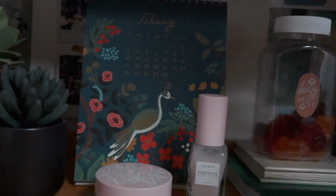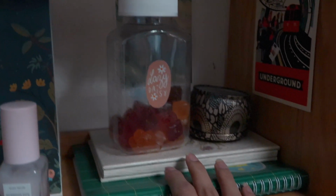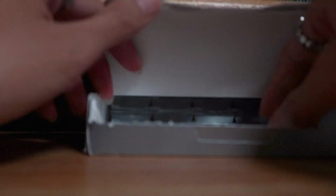So around my desk, I like to keep a lot of vitamin jars and just supplements because I am not the healthiest person and I just need a boost to maintain a healthy diet. So underneath my shelf, I like to hide away all the ugly items I have.